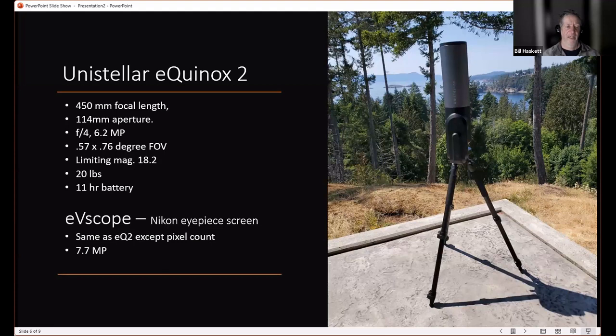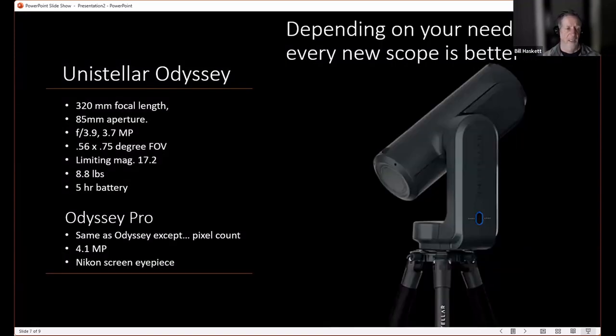Has an 11-hour battery. The EV scope is the same. The EV2 is the same as the Equinox 2. As I said, for an extra $1,000 or so, it gives you a little bump in pixels, and it gives you the Nikon eyepiece. So that's the pathway that each of them have gone to. And this is the new one, and I've seen some really good pictures coming from this version, the Unistellar Odyssey. Depending on your need, not every scope is better.